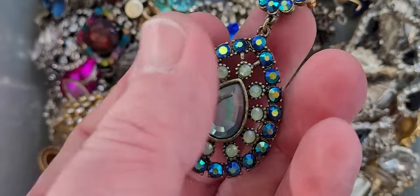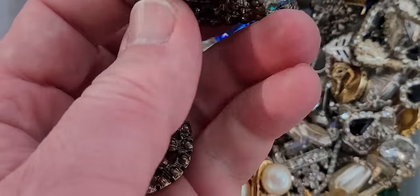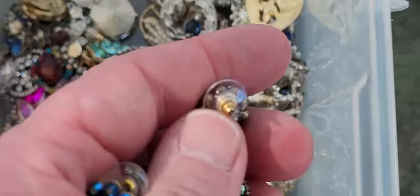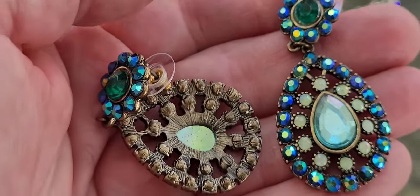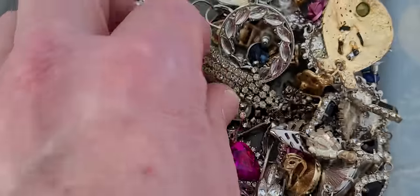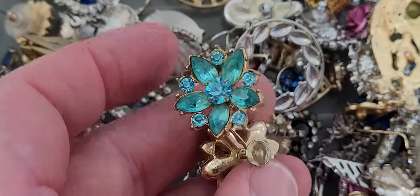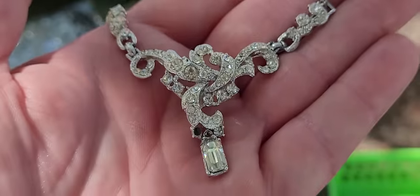Got a lot of earrings. We're gonna pick through here, see if there's any that we want to get. I like the big blingy ones. This is an Art Deco one. I think somebody could repair it.